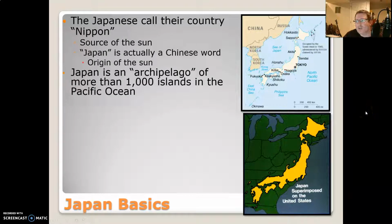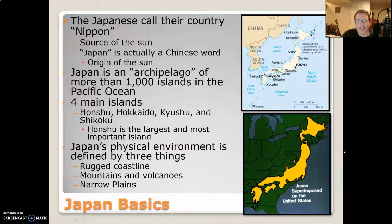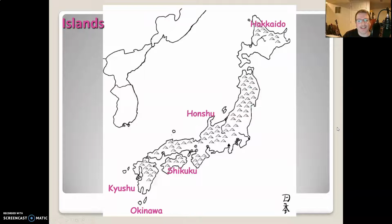And it is a huge archipelago with thousands of islands, but we really only worry about 4 of those islands: Honshu, Hokkaido, Kyushu, and Shikoku. Honshu is going to be the most populated and is the largest in the center right there. And we can go and talk about Japan's geography with its rugged coastline, meaning lots of mountains on it. It's not smooth. More mountains and volcanoes and very narrow plains.